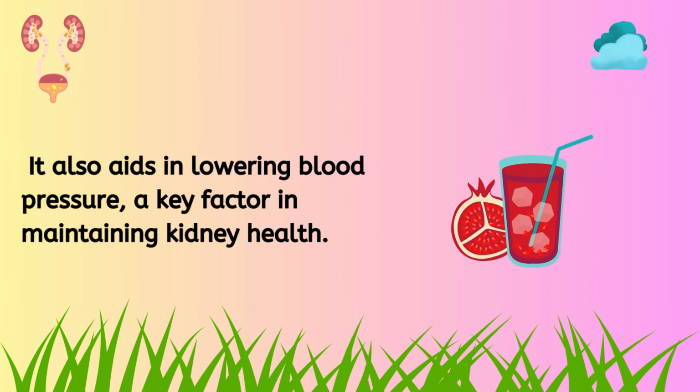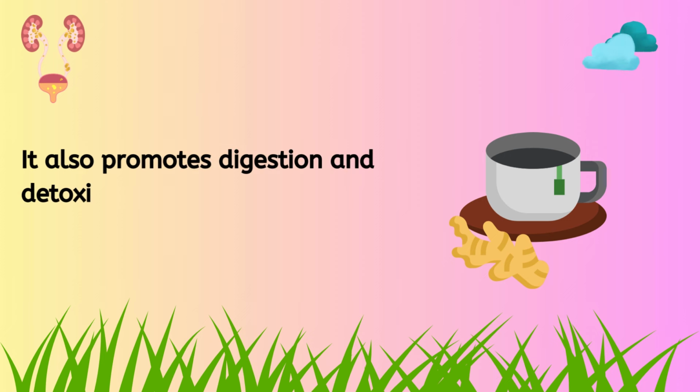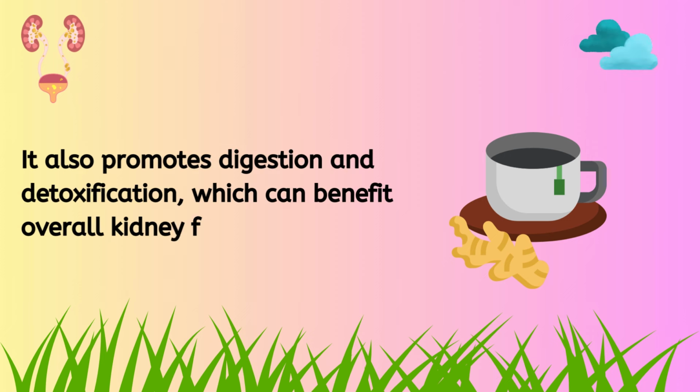4. Ginger tea. Ginger tea has strong anti-inflammatory properties that can help reduce kidney inflammation. It also promotes digestion and detoxification, which can benefit overall kidney function.